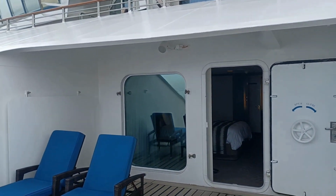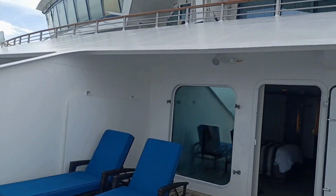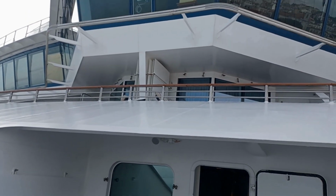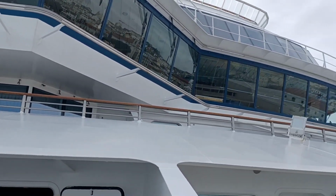We crossed the Atlantic on this crossing, and it was just wonderful. We had calm sea days. You couldn't feel the wind at all.